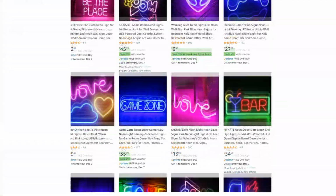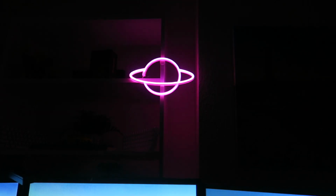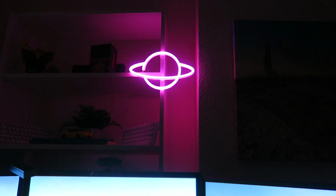Gamers in particular often like their LEDs and light up stuff, and I think some cheap neon signs can be quite a cool way to make a room look a little bit cooler and make your setup look a little bit more interesting. This planet was just £7 and there's loads of different designs and colours. I think it's just quite a cool cheap way to make a setup look a little bit more interesting and bring a little bit more life to it. They're not going to be for everyone, but I think they look pretty cool, and for the price I think it's something to consider.